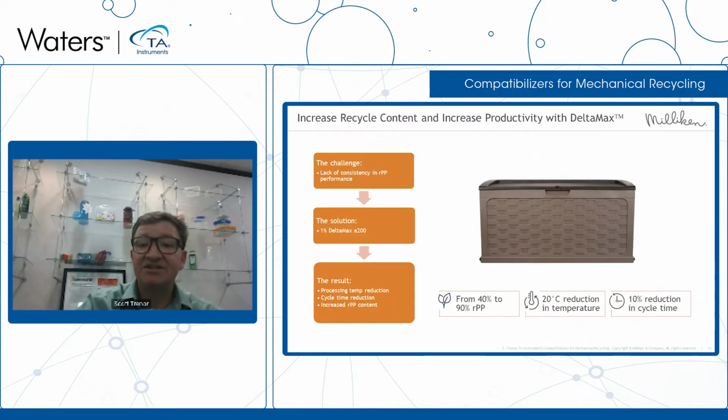The next application I'll touch on is the Deltamax family of additives that was mentioned in the introduction, that I helped develop and commercialize. This family of additives really helps overcome some contamination, mostly from maybe polyethylene in the polypropylene recycling stream. And this is a case study that we worked with a customer on, and they wanted to injection mold this storage slash seat for a garden or garage.